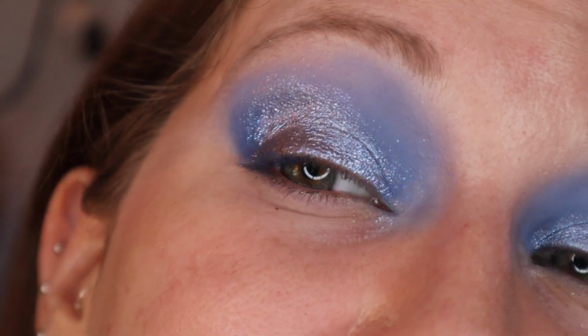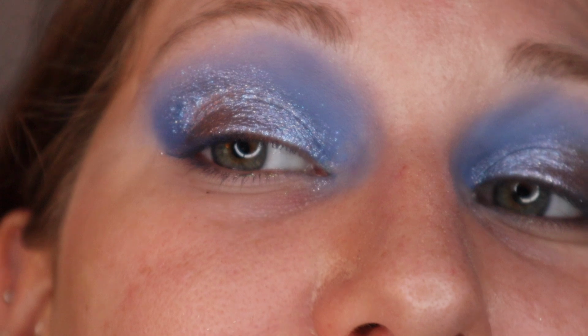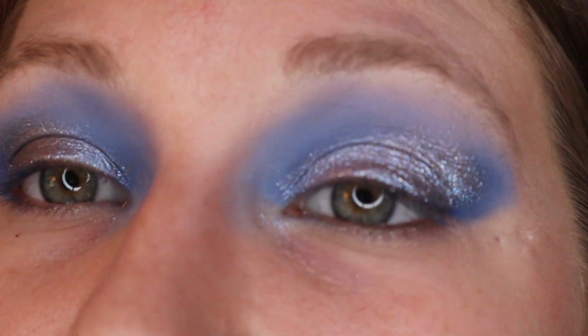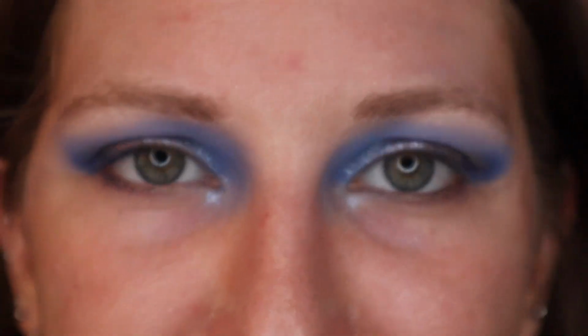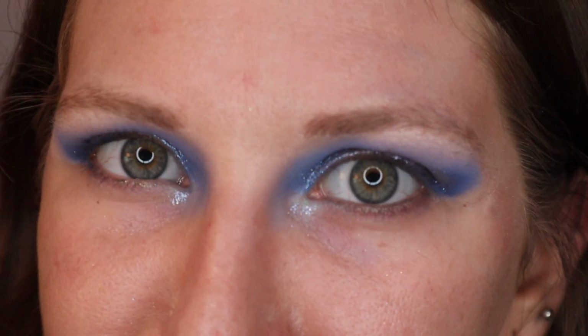I can feel a little bit of roughness on my eye. So I don't know if that is just from this shadow or from the combination, the layers of the shadows, but I feel the texture in a little bit of a rough way moving around on my lid, which isn't something that bothers me if I'm experiencing it for a couple seconds while doing my makeup, but if you're particularly sensitive to textured eyeshadows, that's something to keep in mind.